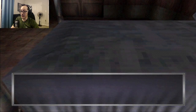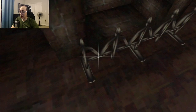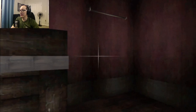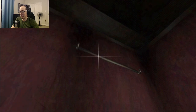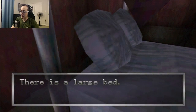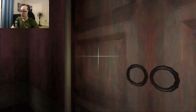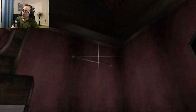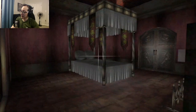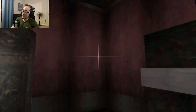All right, what are we doing here? Yes, that is indeed a large bed. We have a mantle, we have a fireplace, we have a shield, we have something to hang our coat, do gymnastics, maybe? I don't know. Can we look at the pillow? No. It won't open. That was shown from, like, right here, right? I swear it was coming from here. Oh, wait, there's a door coming out this other end. Let's go here.